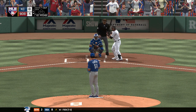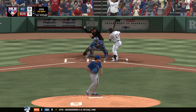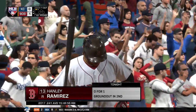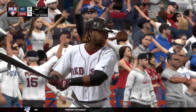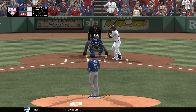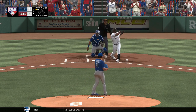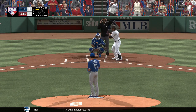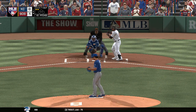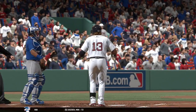Up next for the Red Sox, here's Hanley Ramirez. Baseman, Hanley. As he will take strike one on the fastball here. No balls and a strike. He's 0 for 1 after grounding out in his only trip to the plate so far. And this is fouled back and out of play. He's ready. Here's the 0-2 pitch. Now a swing and a miss by Ramirez as he's dispatched back to the dugout.